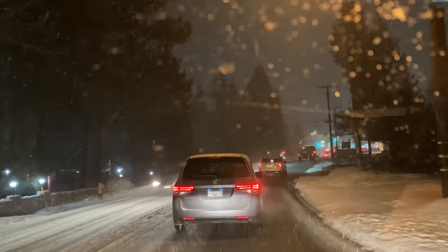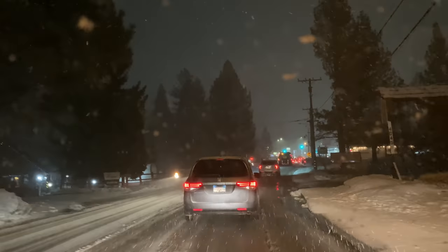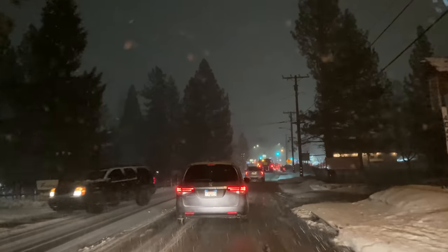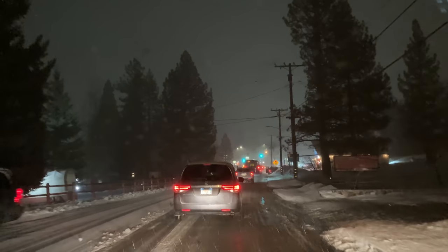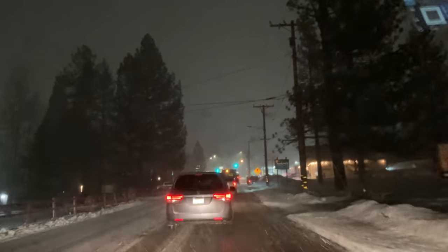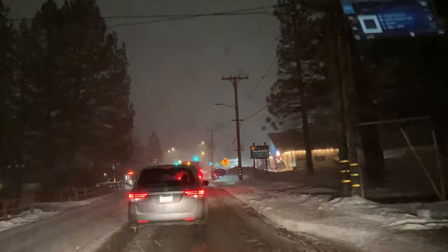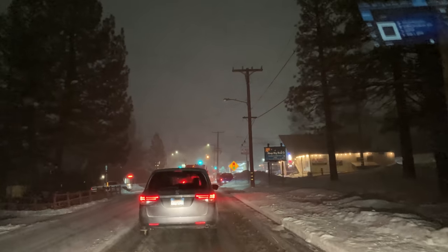Maniac crazy driving is not the way it should be. But driving in Big Bear sometimes makes me want to take a bee. That didn't even make any sense, but it rhymes, so I'm the new Eminem. I'm the new Eminem.